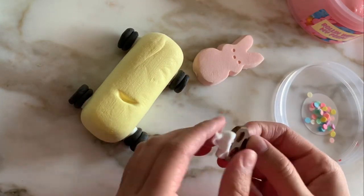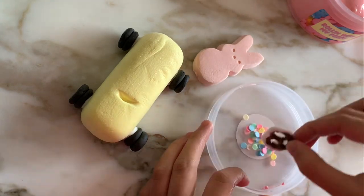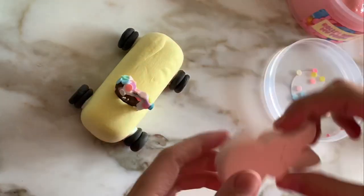Next, I started putting together the pretzel charm, which is going to be the wheel for this car. So I just put on some white syrup on top and then rolled it in the sprinkles just like she assembled in the picture, and it was just so cute. And then I just stuck that onto the Twinkie.